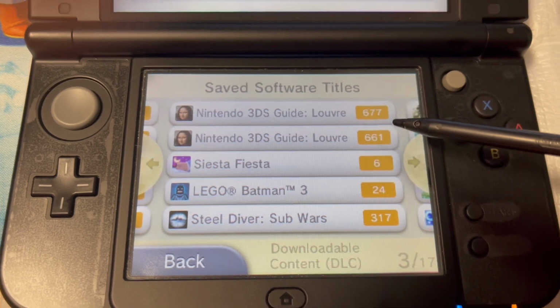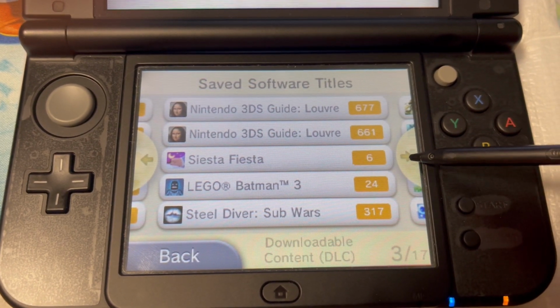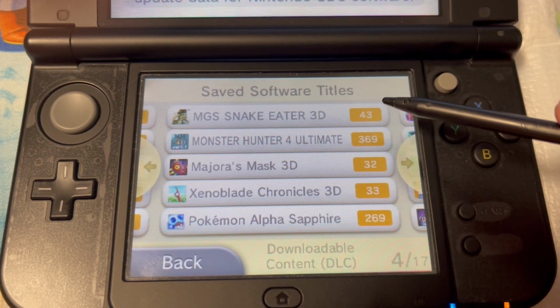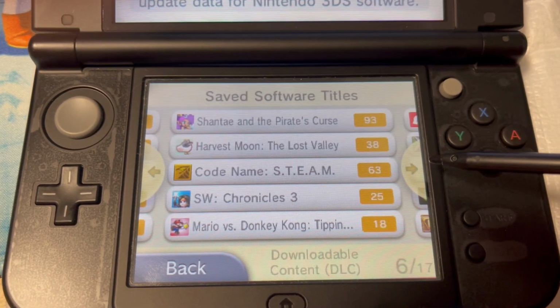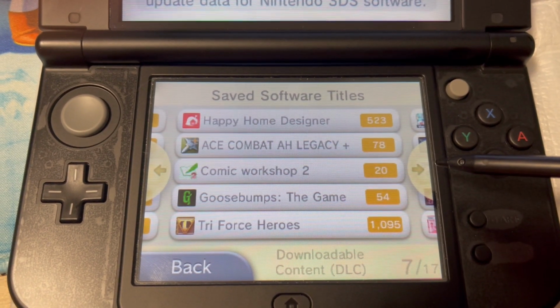I downloaded the Nintendo this one just in case. I get English, Spanish, so it'd be kind of cool if I could get either or. Metal Gear. Some of them are very small updates, so they'll go quick. Some of them are longer. The Pokemon games, and just tons of saved updates that are here on your memory card.